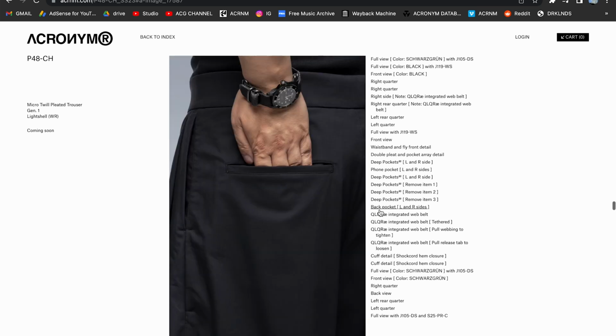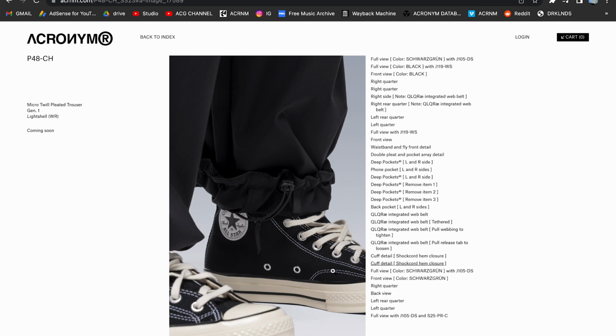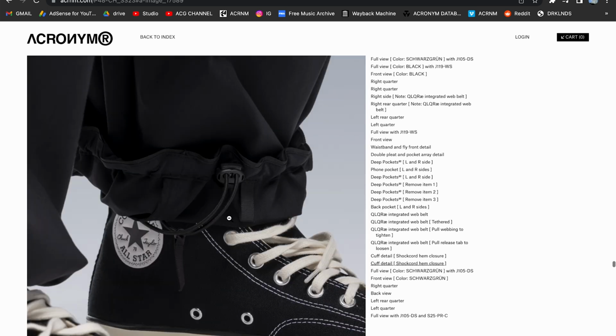It has the well-known ACRONYM quick lock, quick release belt system and shock cords at the hem, which is nice.